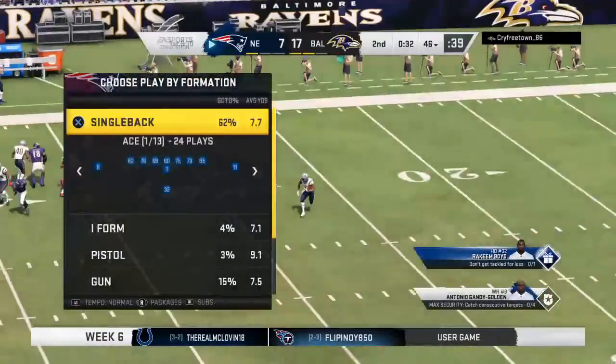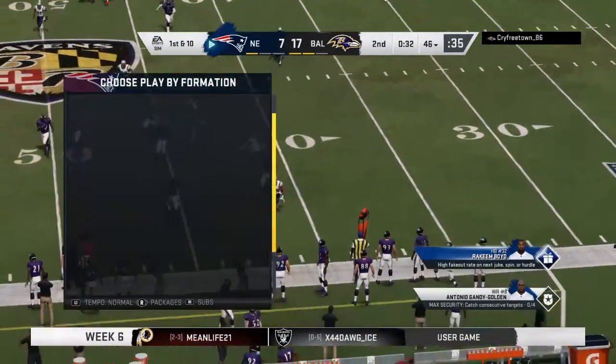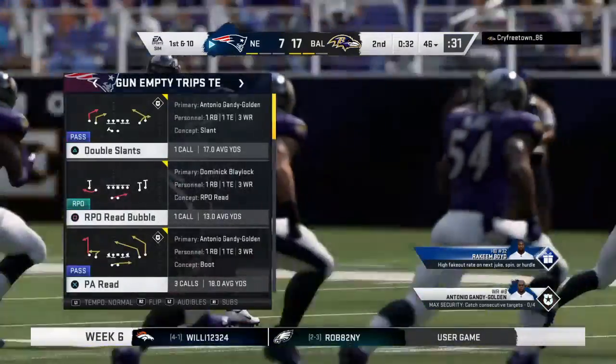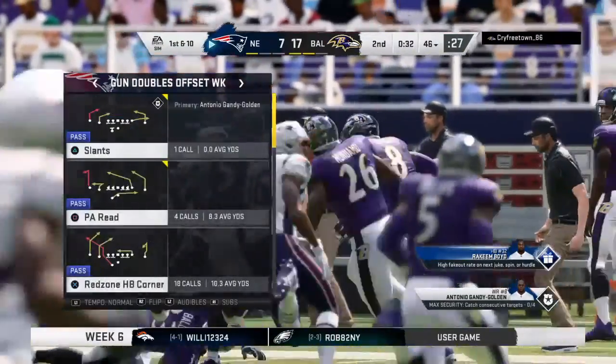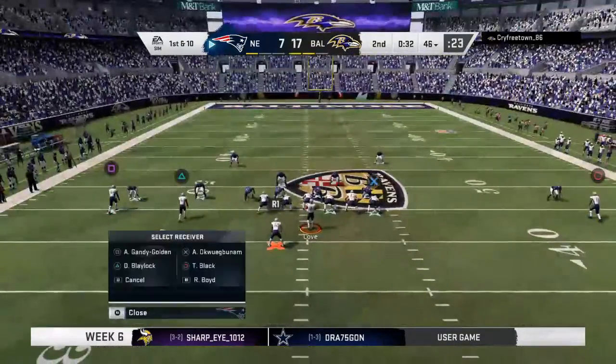Nearly a huge return, as it is still a very good one. 24 yards. And the Patriots take over. The Pats at the line, ready to go.